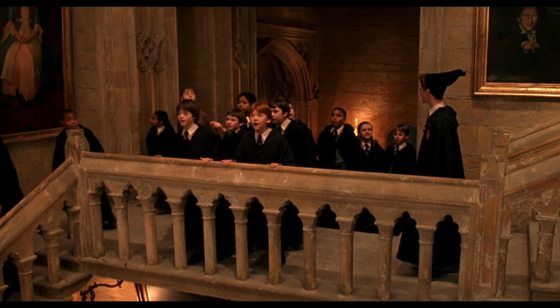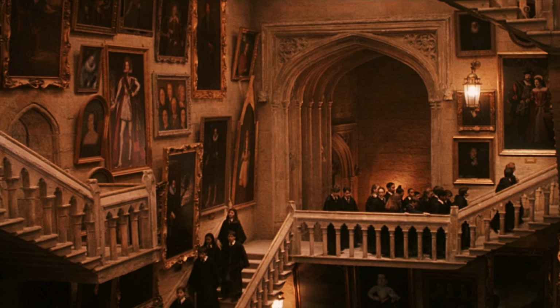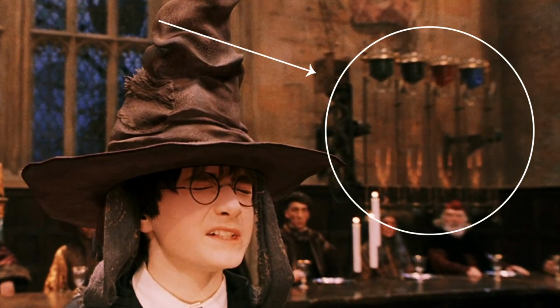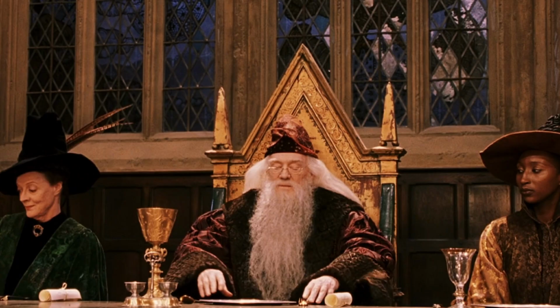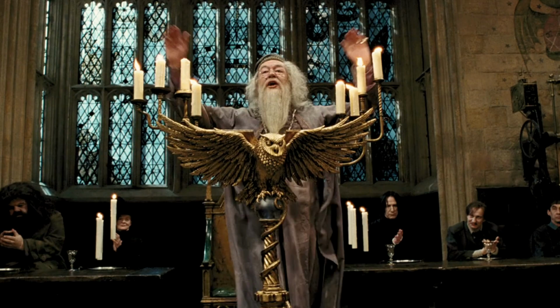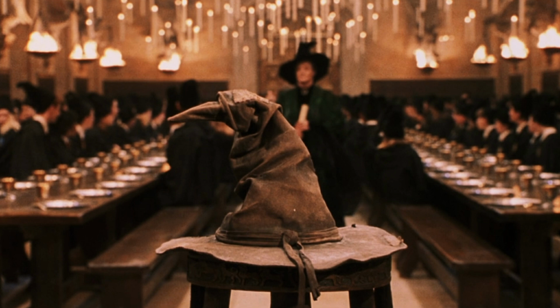In the book, it's described as leading to the Chamber of Portraits, but in the movies, it doesn't take us there. On the right, you'll see the hourglasses that keep track of the points for each house, with jewels of different colors representing each one. Also at the front of the hall, where the headmaster and staff are seated, sits a throne-like chair for Dumbledore. In the first film, he addresses the students from this spot, but in later films, he speaks from a golden podium. We're also familiar with seeing the sorting hat on a stool at the front of the room.